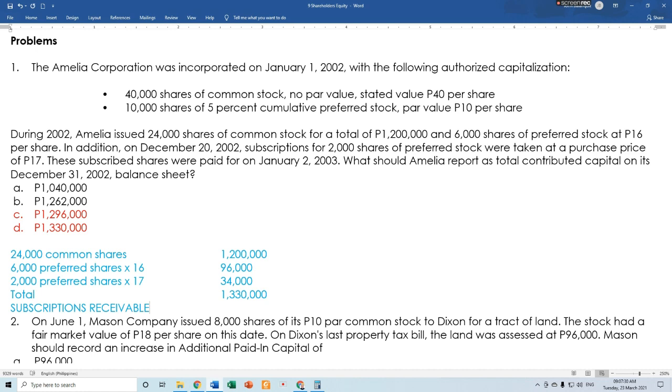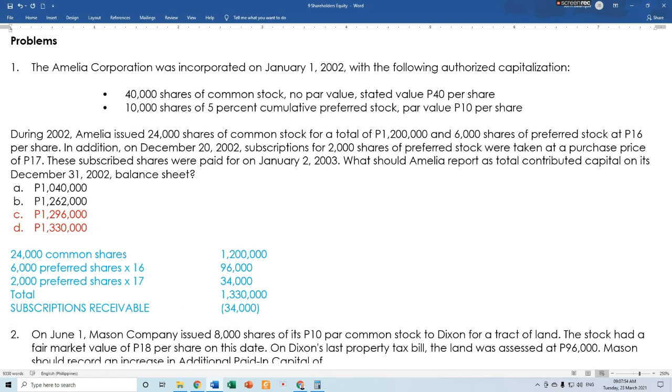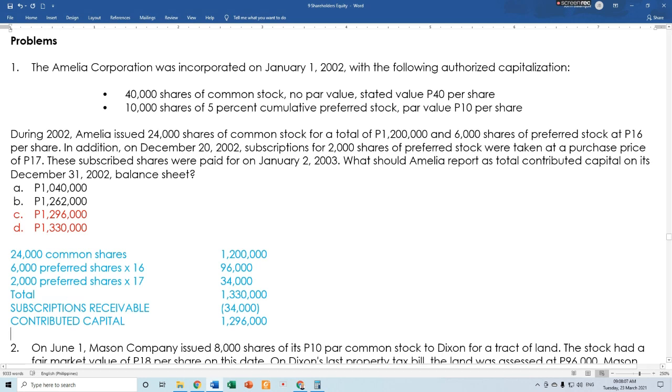So, we cannot also consider subscriptions receivable as an asset because subscriptions receivable is treated as a deduction to shareholders' equity. Okay, so ibabawas din lang natin yung 34 kasi fully paid lang yan nung kasunod na taon. So as of December 31, ang contributed lang talaga, okay, the contributed capital is only 1,296. Okay, kaya ang sagot dito ay letter C.